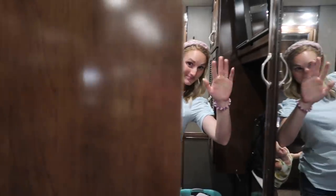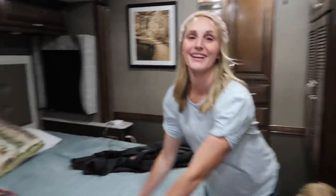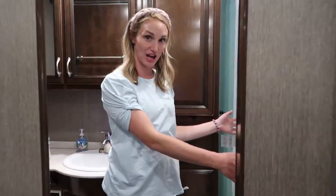Privacy. See you, kids. We got a king-size bed. Julie and I sleep on a queen, so I always feel like you're too far away in a king, but this is like a camper-size king. So this is truly a vacation. Yeah. So then back here is our bathroom, which has the shower right here. So lots of drawer space. This was really clean when we got it.